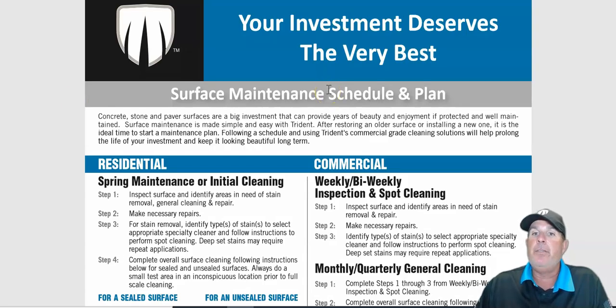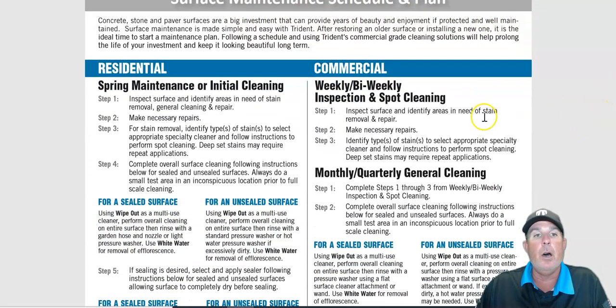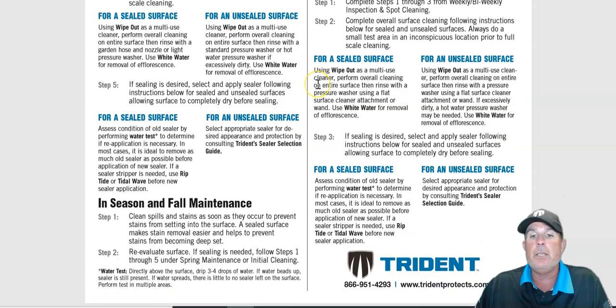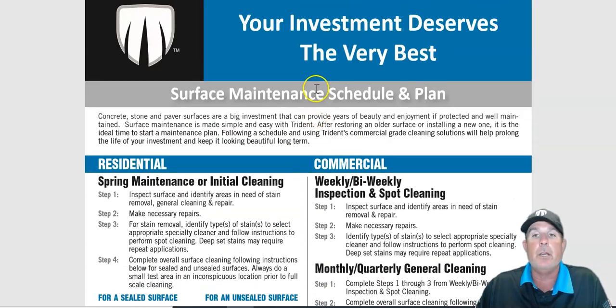So your investment deserves the very best. This is a surface maintenance schedule plan. This is something that you can print off to your customers themselves. Residential, commercial, talks about the spring maintenance and initial cleaning, as well as a bi-weekly inspection and spot cleaning. And all this information is things that you can print off to give to your customer.